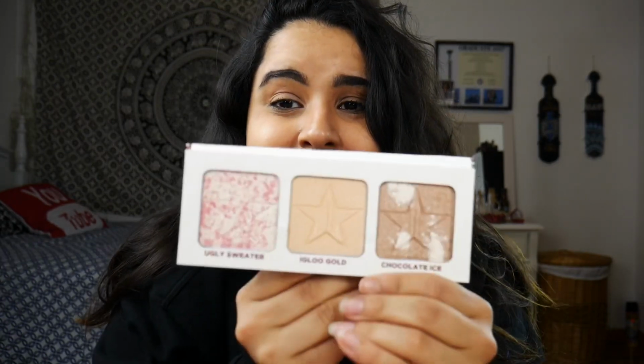The packaging is unreal. Here's the inside. There's Ugly Sweater, Igloo Gold, and Chocolate Ice. And I feel like these three are very, very wearable, at least for my skin color. So I'm going to swatch them out.